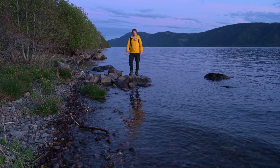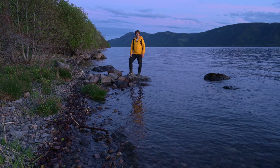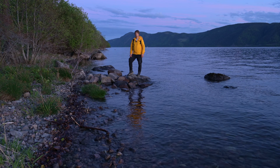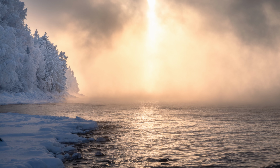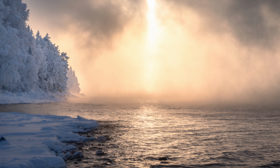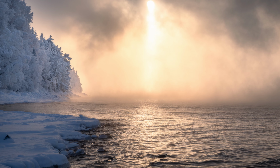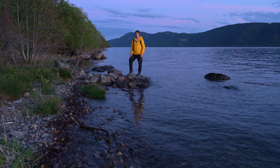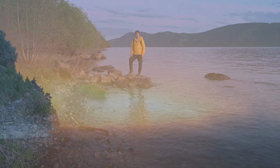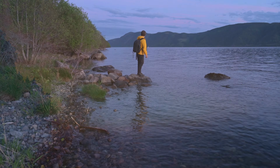This is actually the shoreline, which I did a video on in fantastic light and conditions this winter. It was minus 24 degrees, I think, and it was fog and it was light, and it was so fantastic. And now it's summer or spring, and the difference is huge. It's almost unthinkable that this is the same area.